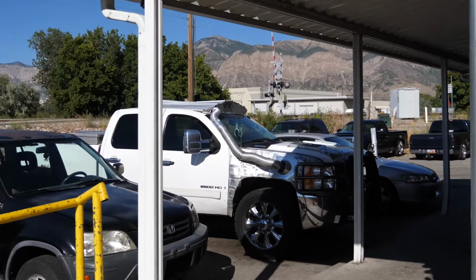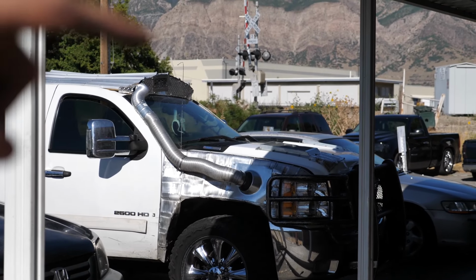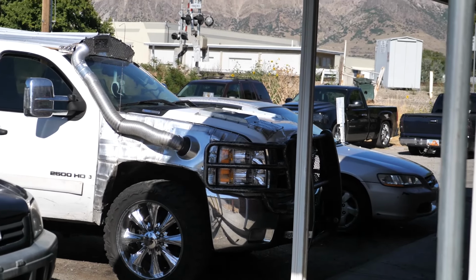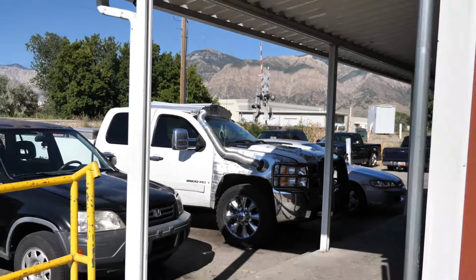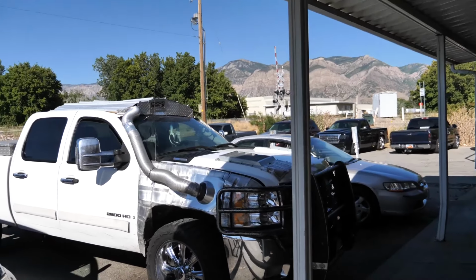What in the hell is that thing? I have no idea what's going on with this thing. Looks like a snorkel out of ducting up to an intake on the top. Some vents on the hood. I don't even know. I have no idea what the heck is going on with this truck. It's impressive though.